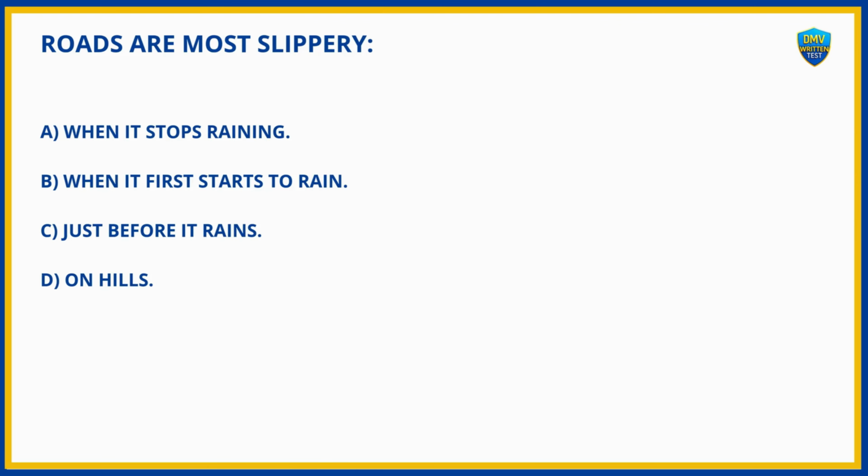Roads are most slippery A. When it stops raining. B. When it first starts to rain. C. Just before it rains. D. On hills. The answer is B. When it first starts to rain.